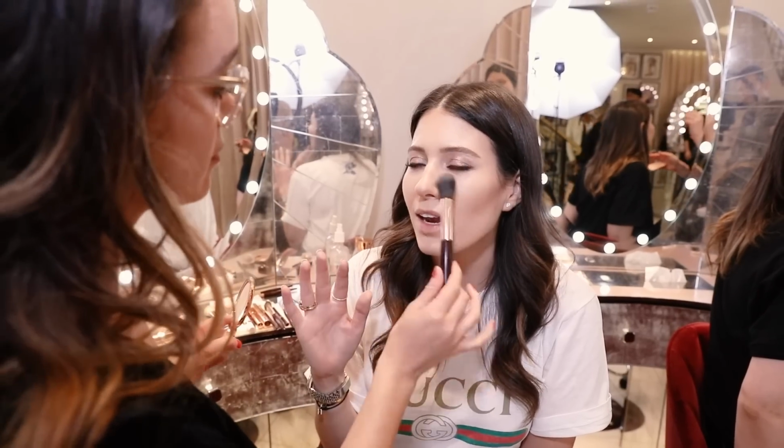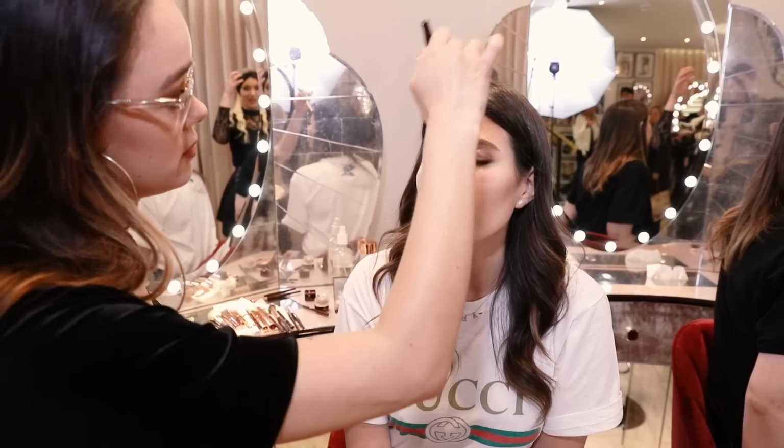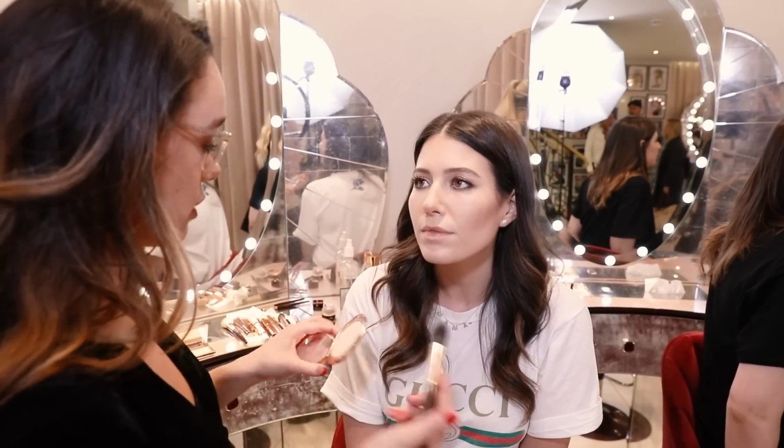So this doesn't add any colour, does it? No, it's purely just for fixing. Exactly. This is translucent, number 1, shade 1. It's a translucent powder that will work for most skin tones, but we do have it in 3 colours. So it's going to make your skin look flawless rather than powdery or like it's got any extra colour in it.